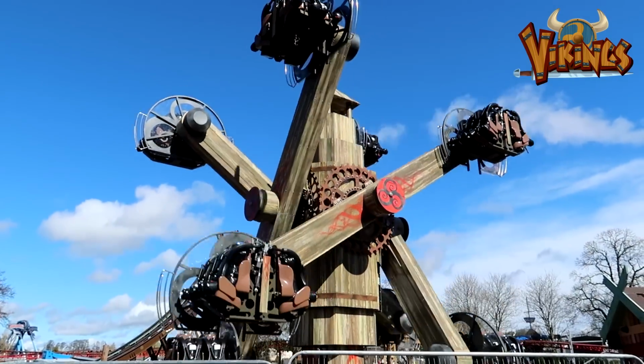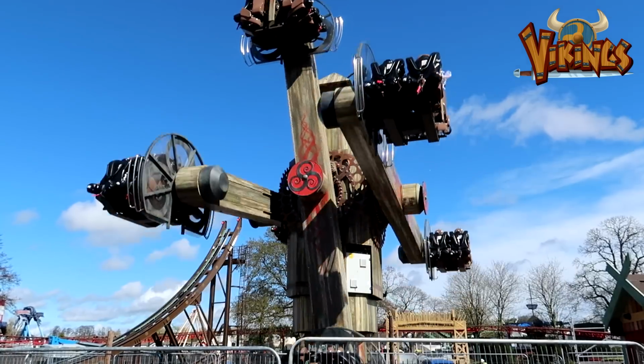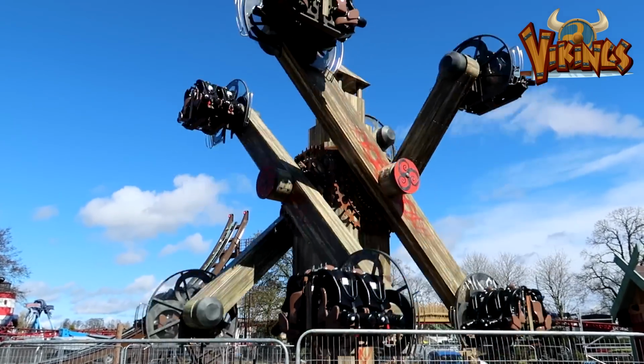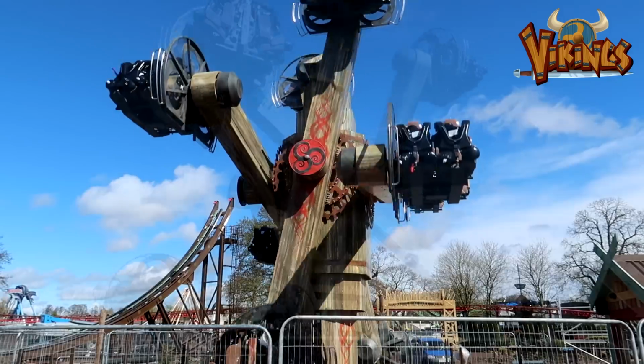How beautiful is that? It's beautiful to watch. Ever since I first experienced one of these out at IAAPA, the trade show in Florida, I always wanted to see one come to the UK. And it's fantastic to have one at one of my local parks, Drayton Manor. Beautiful. So quiet as well, really graceful as it spins round. Just mesmerising to watch.